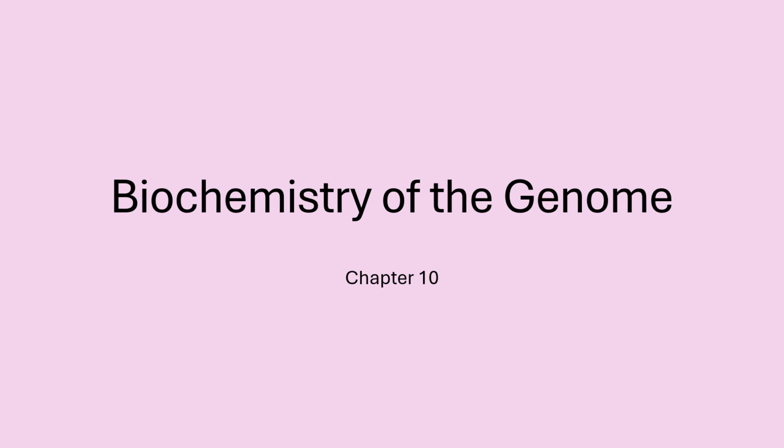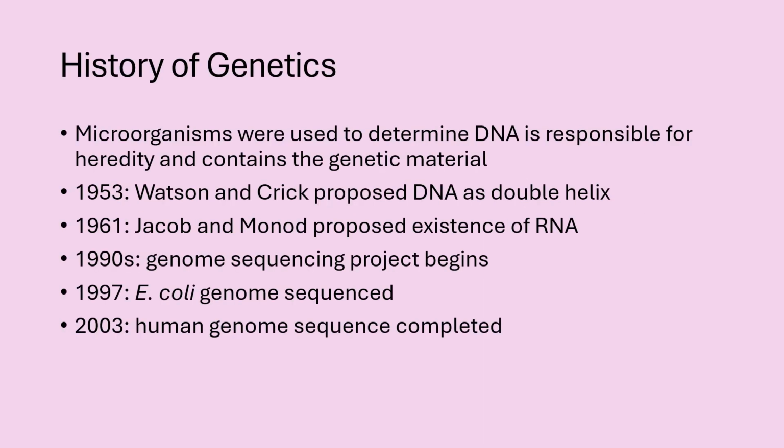In this chapter, we're going to look at the genome and the biochemistry of it. It's chapter 10. Just very generally, history of genetics, microorganisms. They were used to study genetics because they grow fast. It's easy to get the DNA separated out from everything else in the cell, especially with bacteria.